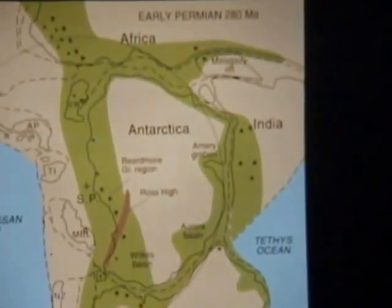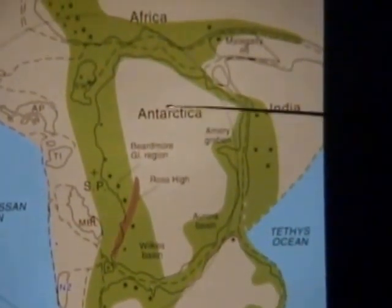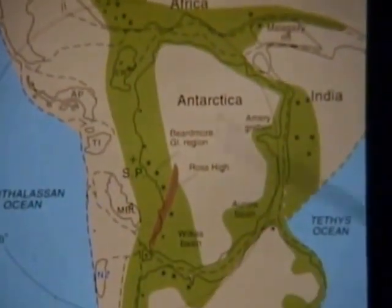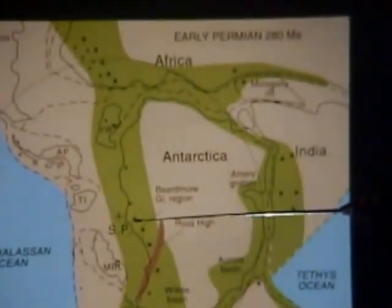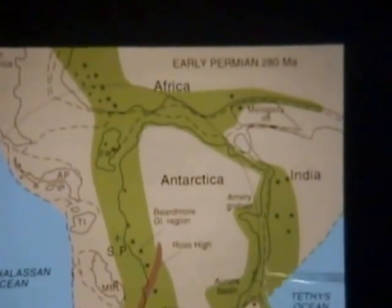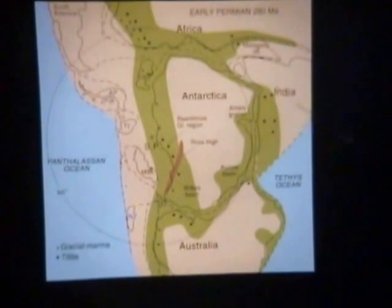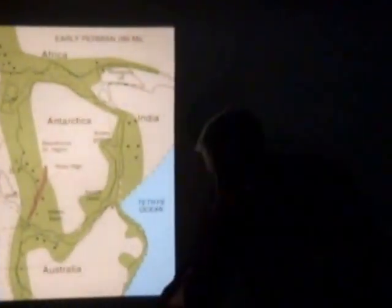Now, the way I did this was to put a series of maps, and this is Gondwanaland with Antarctica here in the center. Here's the South Pole right here. It shows you the distribution of things. And these are the distributions of glacial deposits that we found in Antarctica, Eastern Australia, Western Australia, all through Southern Africa, right into South America and India. These glacial deposits. And we even know the directions in which those glaciers went.